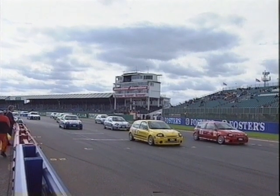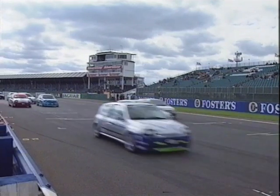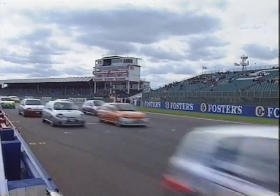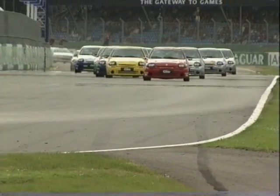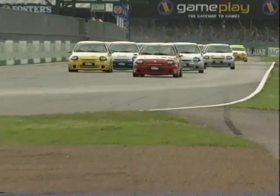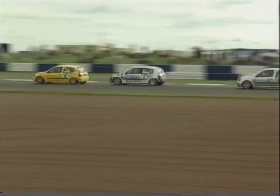and Ray McDowell. And as the lights go from red to green, it's a brilliant start from Stuart Clark on the outside of the front row. Daniel Buxton a little slower away, has to tuck into second place. And it's the yellow car chasing the red. Jim Edwards Jr. already starting to take a look down the inside though. And he moves up into third place ahead of Jason Templeman.